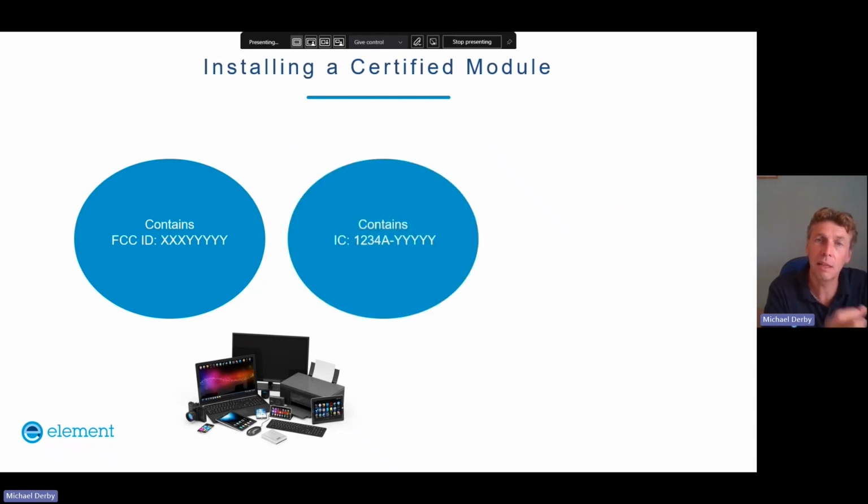So if you're installing a certified module, then the end product isn't certified. The end product doesn't have the FCC ID or a Canadian certification number. Instead, those certification numbers still relate to the module. So the end product is labeled with "contains FCC ID" and then the FCC ID number of the module, or "contains IC" and the Canadian certification number of the module.